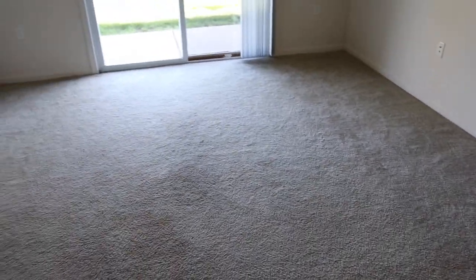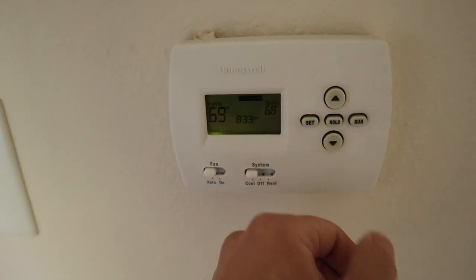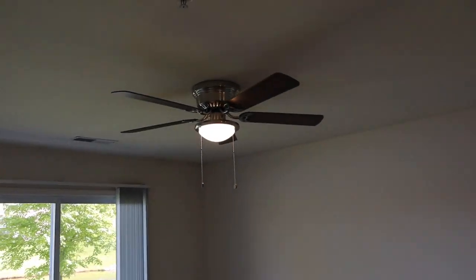So first thing we're gonna do is vacuum up the entire apartment, get all the dry soil out of the carpet, and then we're gonna come through, pre-treat it, scrub it, and steam clean it. But first, let's turn the air down. It's hot. Gonna hit this at 68, turn the furnace fan on, get some airflow, and turn the ceiling fan on. Let's go.